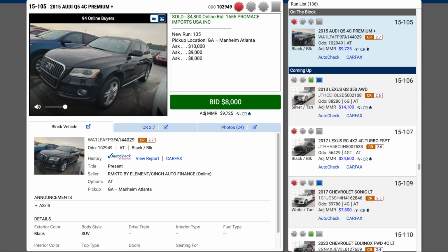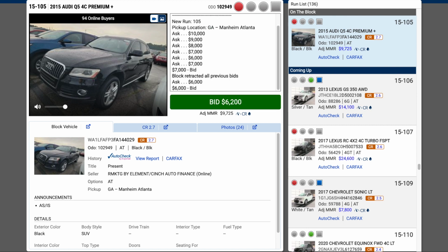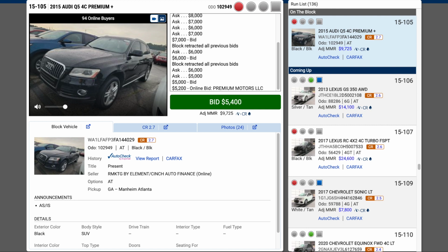$7 to 2. Can I give it? $6 to 2. All in, all done. Anybody buy down to 2? All in, all done. $5 to 2.